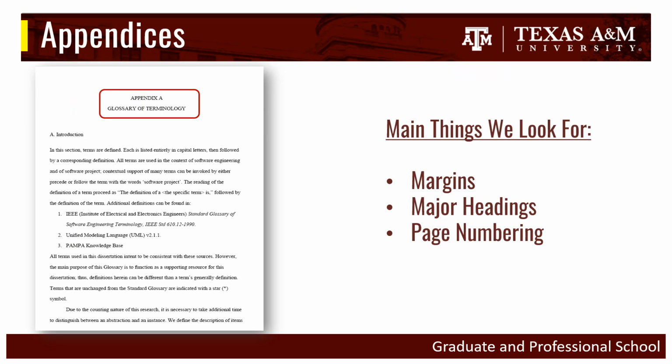If you include appendices, we'll ask you to maintain consistency in 3 areas: margins, major headings, and page numbers. We also ask that you not use a font size smaller than 7 points.